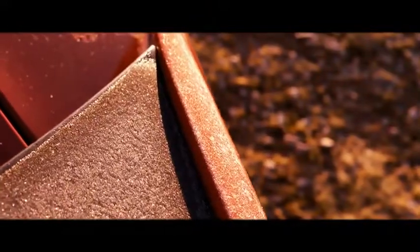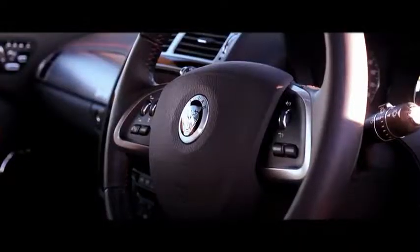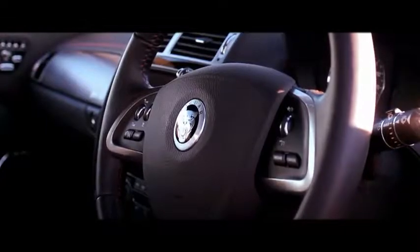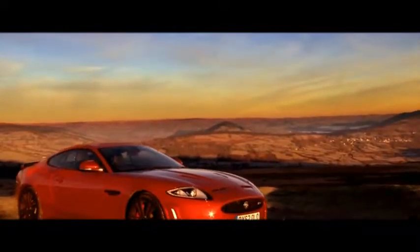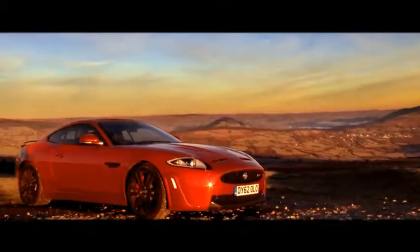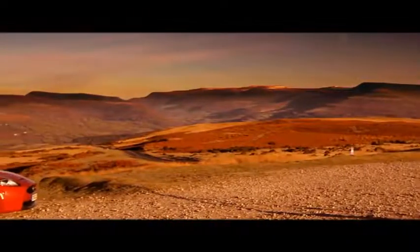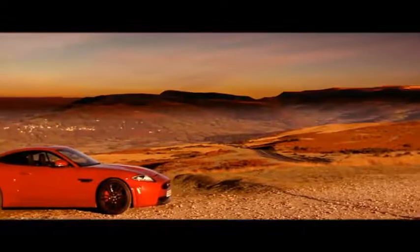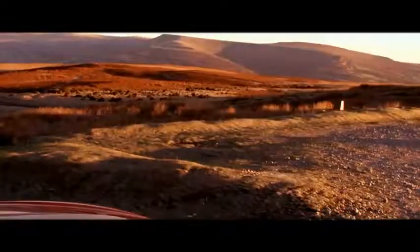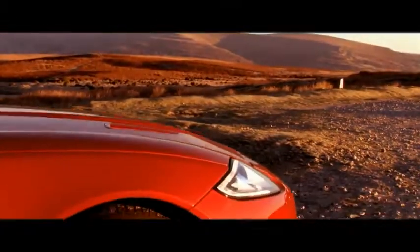Jaguars. They're for older, smarmy gentlemen who waft to and from the golf club, then when they get home have a mug of Ovaltine, a strained wee and a long, deep slumber, right? No, not anymore they're not. This is the Jaguar XKRS. It was formally unleashed on the world at the 2011 Geneva Motor Show and is, to put it politely, feral.